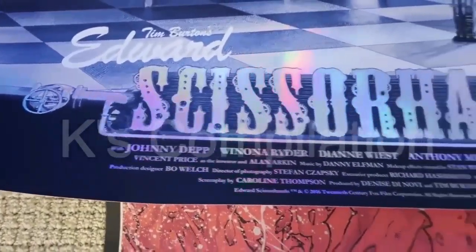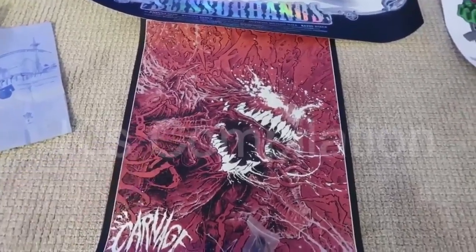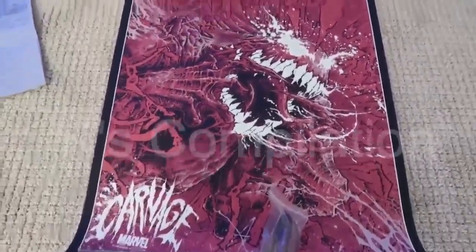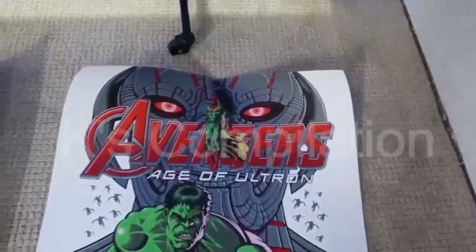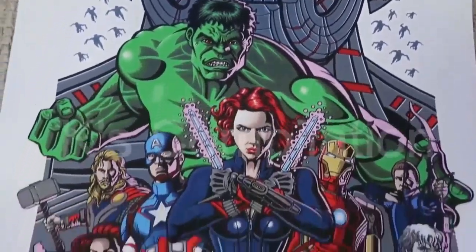And right here, everything about the movie. Love that poster a lot. This poster is super cool. Carnage Marvel. Don't think this one is signed anywhere, but I really love this poster. And the paper is amazing on them. And Avenger, Age of Ultron. Look how amazing quality that is.